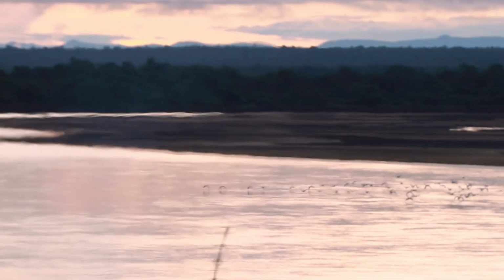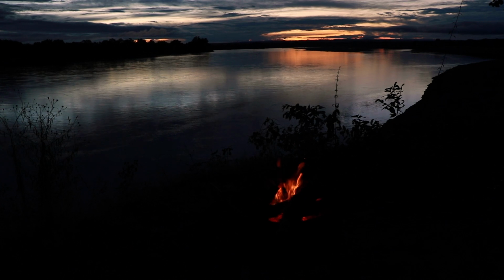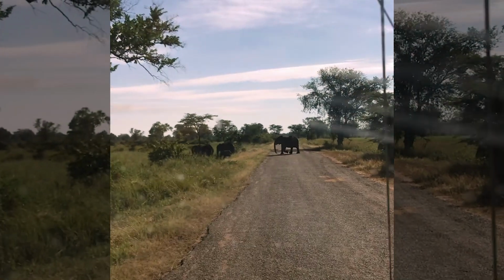We spent our last night in South Luangwa, camping next to the beautiful Luangwa River at Wildlife Camp. And the next morning, we started traveling south towards Botswana.